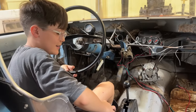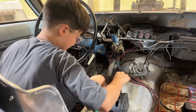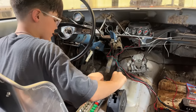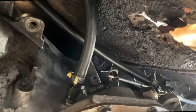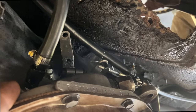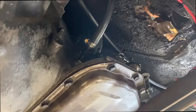We're gonna test out the shifter to make sure it's adjusted right. That's reverse, neutral, drive, second, first. Pull it back all the way to park, Ralphie. Yeah, it's good, it's in park. Okay, we should be adjusted right now.